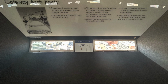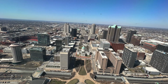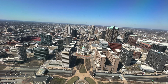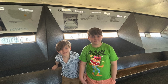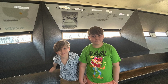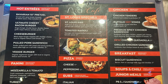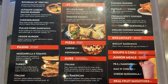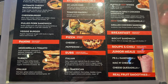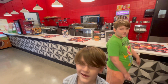Our group was able to stay up there for about 10 minutes and enjoy views on both sides of the Mississippi. And then after we spent time up there, we took our little short ride down and we decided to try out the cafe that they have. The Arch Cafe has a lot of different options to choose from. And we appreciate that because we have some picky eaters. And so here we are trying to decide what we wanted to eat.